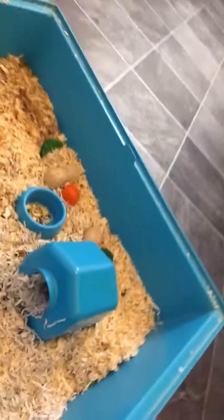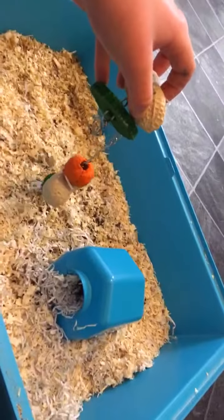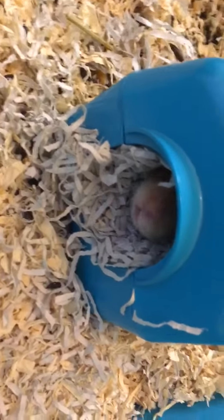It comes apart. Take that out. It's his food bowl. I haven't got much food left. His chew thing, and his bed. Charlie, are you coming out?